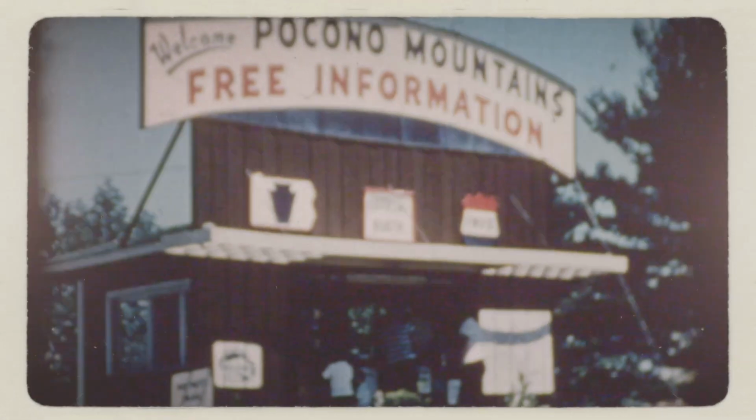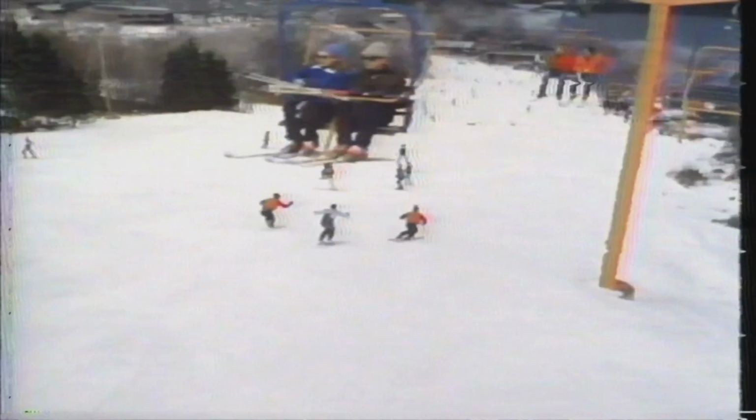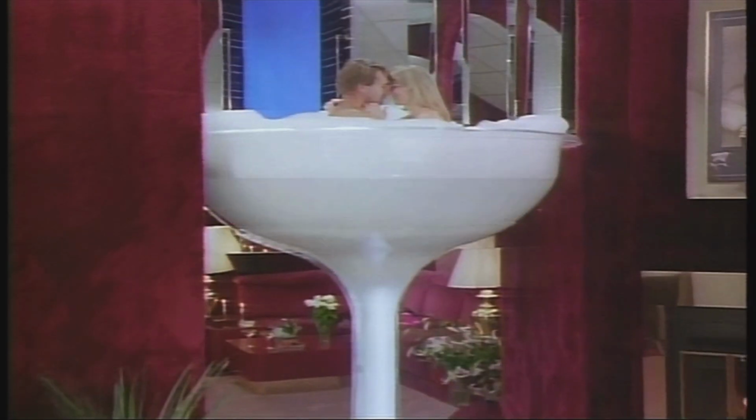learn hospitality. The Pocono Mountains is the birthplace to a Pocono wonderland of untold pleasure. Winter in the Poconos, clear and crisp. Called the land of the waterfall. A recipe for romance.